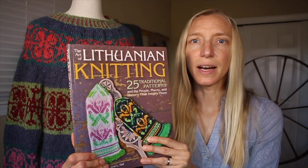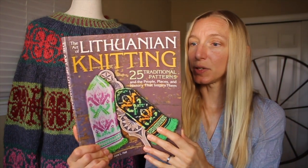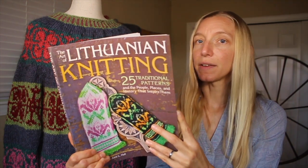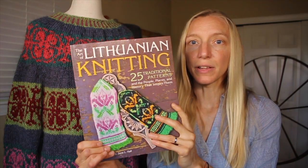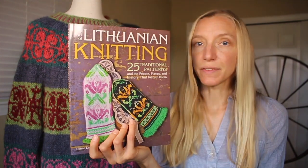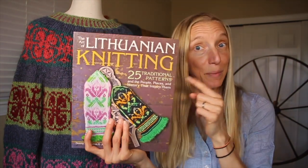This is Lithuanian Knitting, and it's a really great book full of culture, history, traditions, photographs of older equipment. It's a wonderful book. If you're interested at all in different traditions of knitting, which I am, this is definitely a book to get a hold of. But this isn't our book for the week. I'm just recommending it because this is a long trail. This is like Deanna, Lithuania to that book.